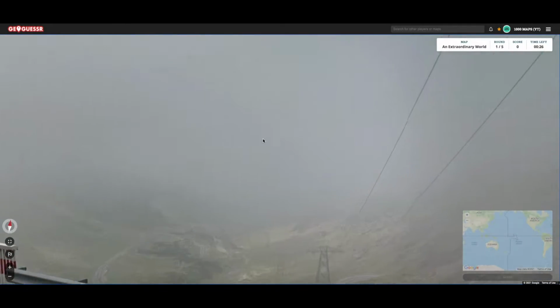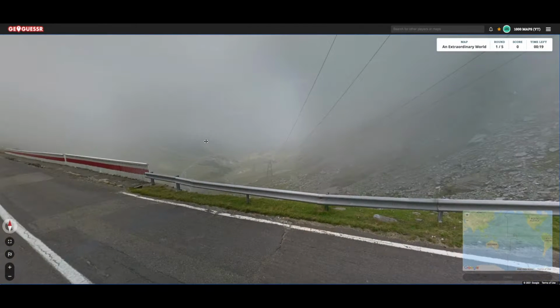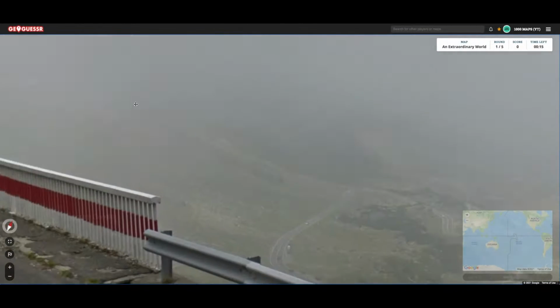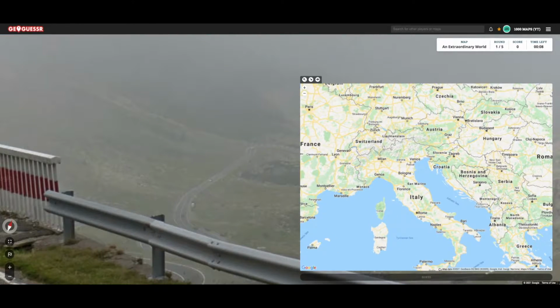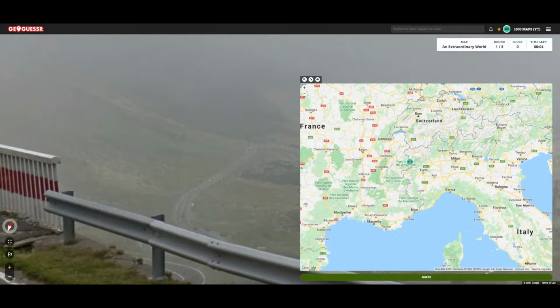It would be useful if you could see massive peaks, but there's something about these roads. It's too hilly to be the Balkans. I feel like it could be. And I don't know, with these double lines. I mean, I guess you get that in a lot of places, but I feel like it could be Italy or something, or the border with France. Maybe I'll go around here.